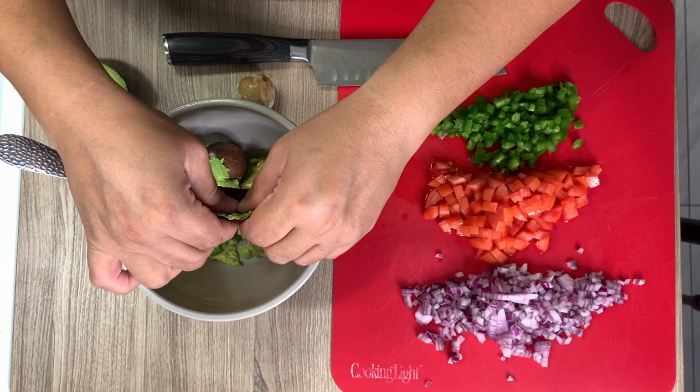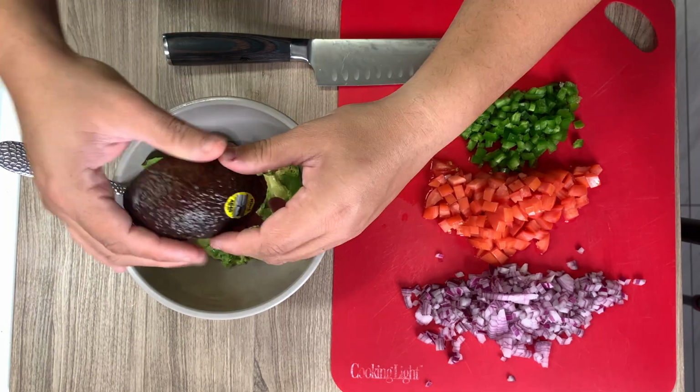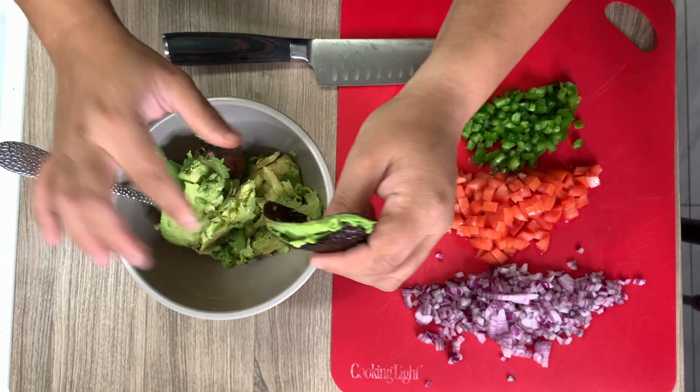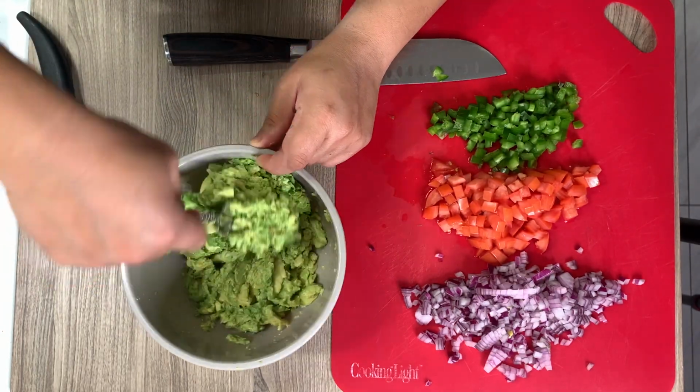But yeah, just go ahead and put all of your avocado into a bowl, and then I'm going to mash up the avocado. I just use a fork for that. You can use whatever you like, like an actual masher. And then you're going to go ahead and just add in your ingredients.